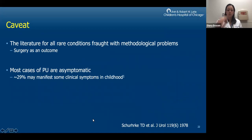Okay. So when we talk about surgery and indications, whenever you read the literature, this is just my soapbox moment. Rare conditions and surgical papers are methodologically flawed by nature because they're all using surgery as the outcome, and the surgeon decides on that outcome. So this is why research in these particular areas is hard. But I think it's important that people are sharing these case series and sharing how to perform these different surgical modalities.